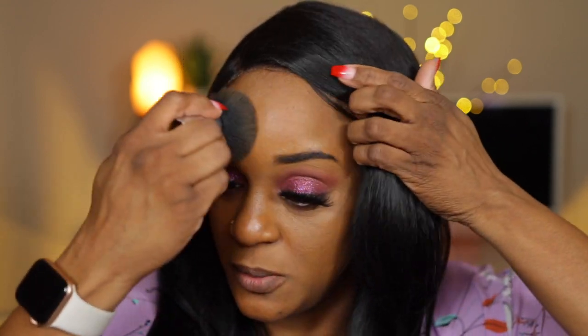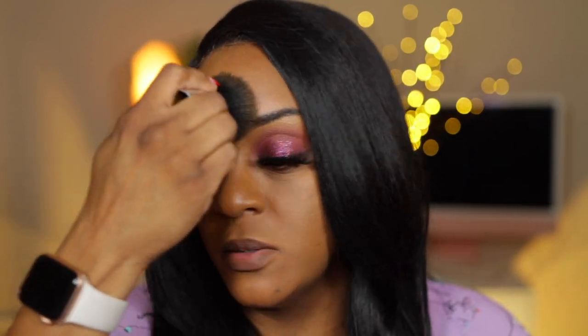Bye, guys. Okay, guys, after a little over 10 hours worth of wear, I am back. This is how my face is looking without any blotting or anything. I must say it's looking really, really nice. Y'all know the drill. Let me get my powder brush. And no powder, just blot what I have away. This foundation is mostly oily though, like on my eyebrows, not necessarily even in my T-zone.